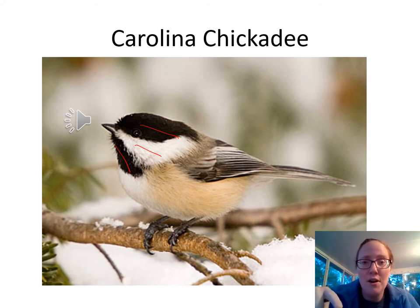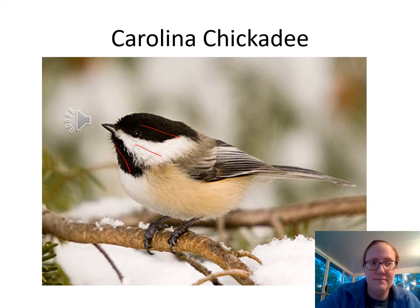Hi, low, hi, low, low. And then it goes chickadee, dee, dee, dee. So listen, see if you can hear that. There you go. That is the Carolina chickadee.